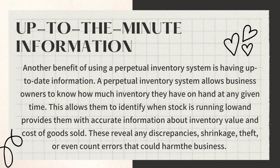Up-to-the-minute information. Another benefit of using a perpetual inventory system is having up-to-date information. A perpetual inventory system allows business owners to know how much inventory they have on hand at any given time. This allows them to identify when stock is running low and provides them with accurate information about inventory value and cost of goods sold. This reveals any discrepancies, shrinkage, theft, or even count errors that could harm the business.